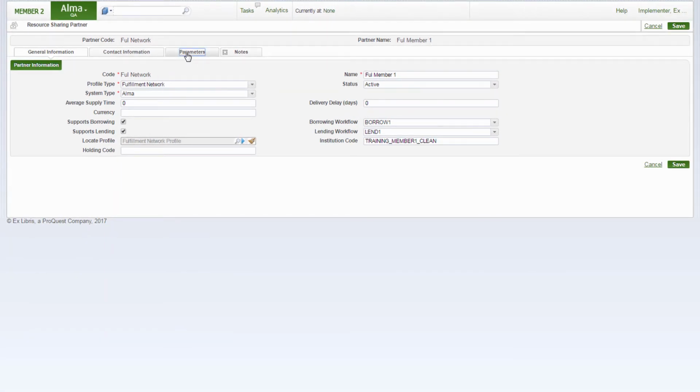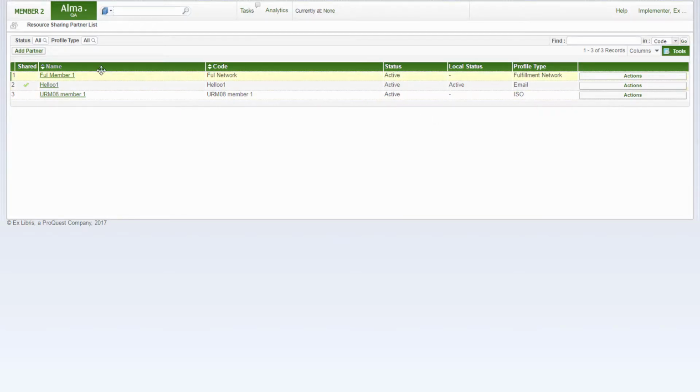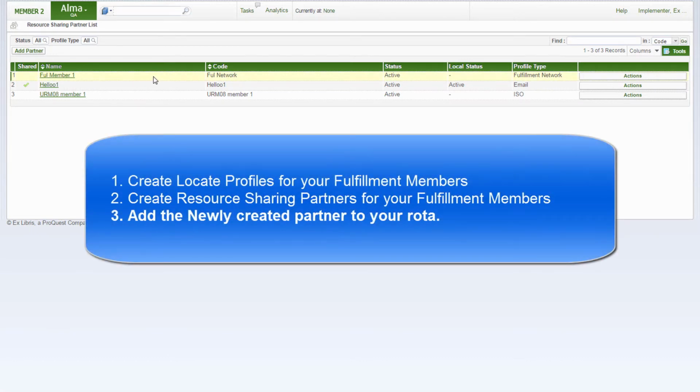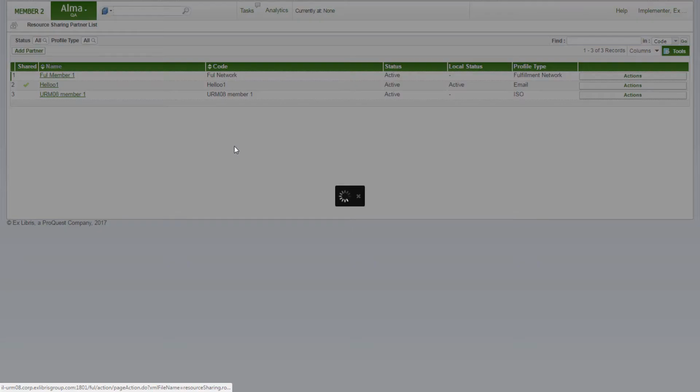In the Parameters tab, enter the customer code and the URL, including port. This is the same information you entered in the locate profile. When done, click Save. And now that we've created this resource sharing partner, the last step is to add it to the desired rota, so that's under Alma menu, Rota Templates.